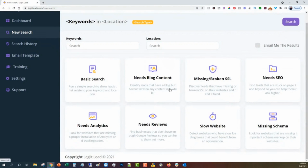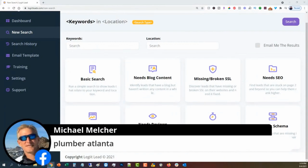If you sell content, or if you want to offer content, you can do a needs blog content search. This is going to go out and find people with blogs on their site that haven't updated it in a while. You can look for people with missing or broken SSL, which is actually how this tool came to be, because this is what I was doing. You can find people that need SEO, that are on page 2 and beyond. You can find people that don't have analytics installed, that need reviews, have a slow website, or a missing schema. So we're going to go back and use Michael's plumber Atlanta example.